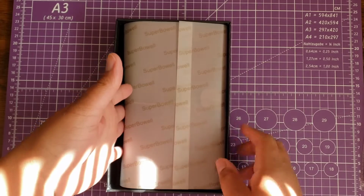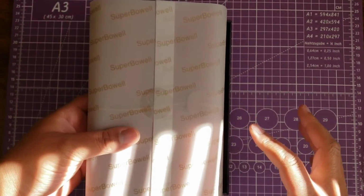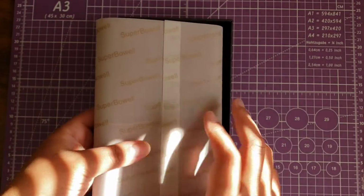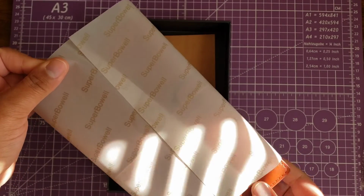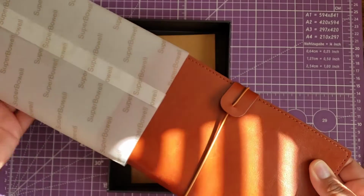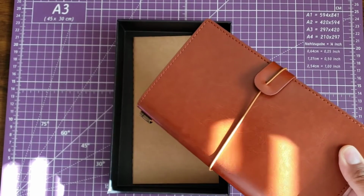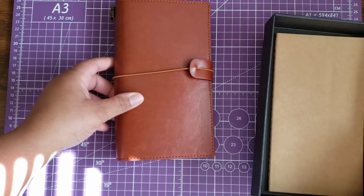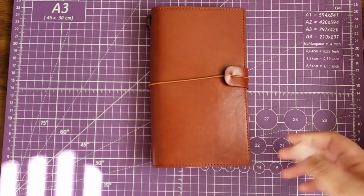They have it wrapped in a vellum with their logo printing on it. And I did not cut or rip the vellum. I did already unbox this, but I put everything back together so that I could do this with you guys. And I'm bumping this camera a lot. And here is the traveler's notebook. Maybe the lighting is not doing it as great of justice, but here's the traveler's notebook.